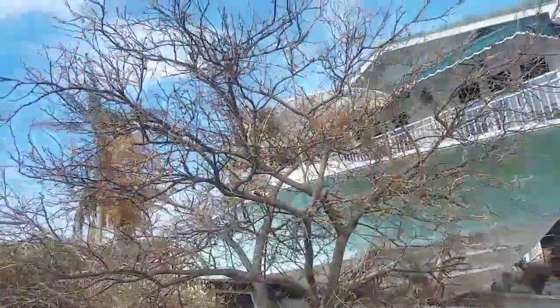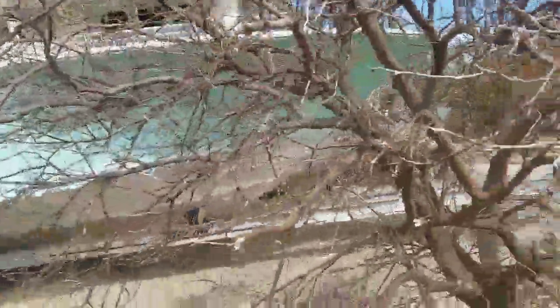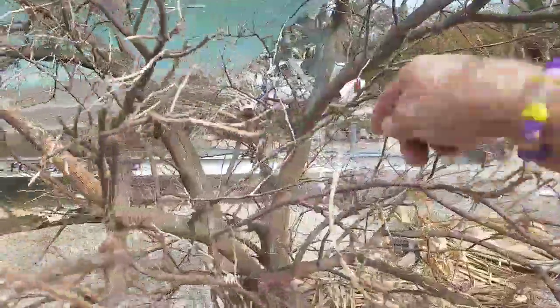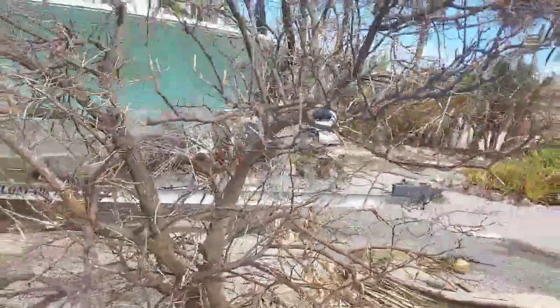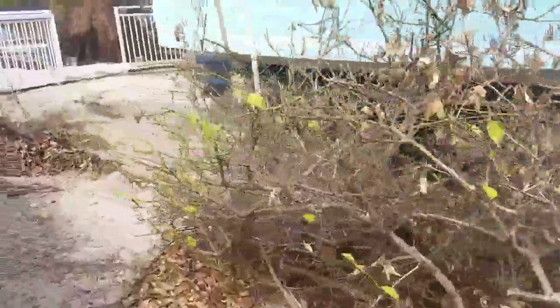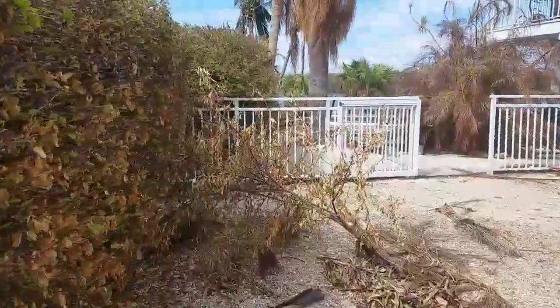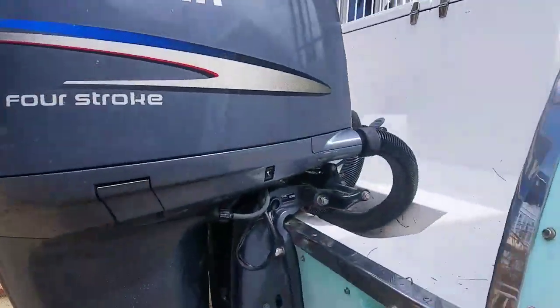There's the lime tree. The lime tree's toast. And would you believe there's like 3 limes still on it? When I was here last time, that section was the only part of the tree that was alive. Everything else was shut down. Toast. Let's go up in the boat.